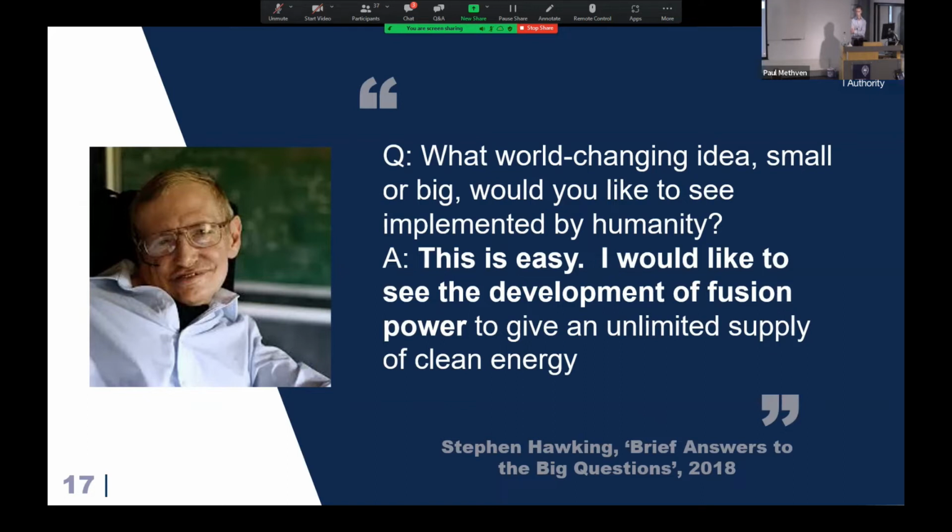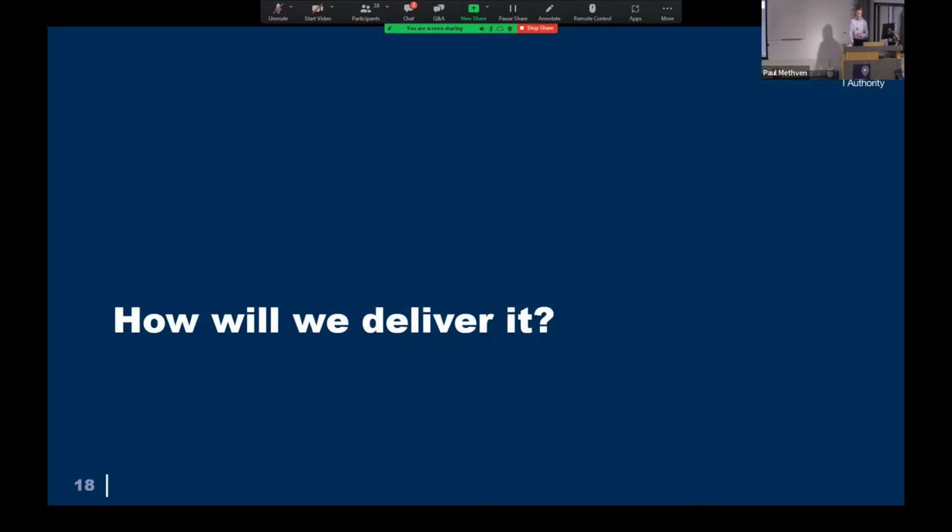One could do a lot worse than take advice on science policy from Stephen Hawking, and this is on the last page of his posthumously published last book. So what world-changing idea, small or big, would you like to see implemented by humanity? And his answer was, this is easy, fusion energy. So that's why we should do it. And we are incredibly well placed in the UK to lead that by virtue of the experience at Culham in actually operating fusion plant. So how are we going to do it?